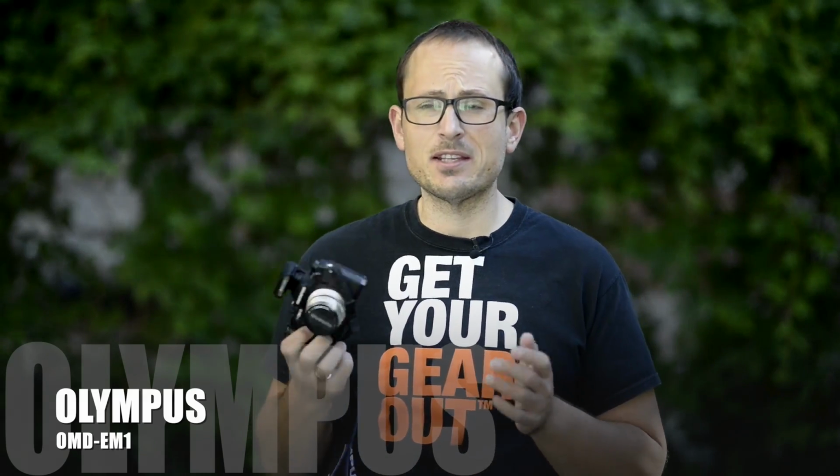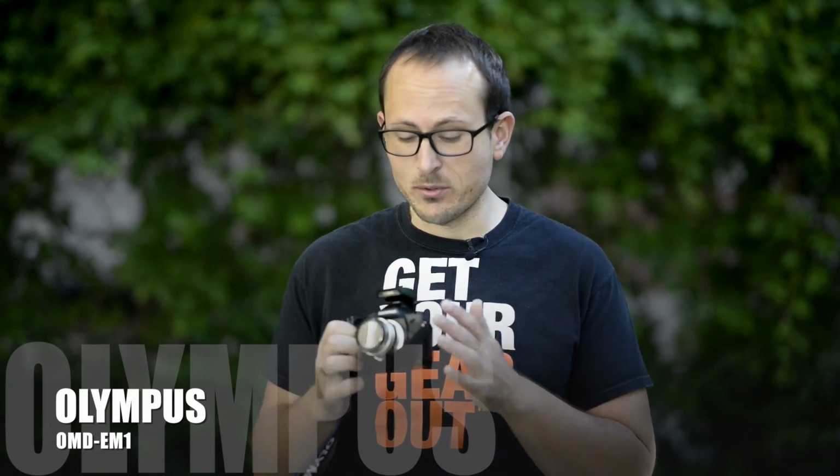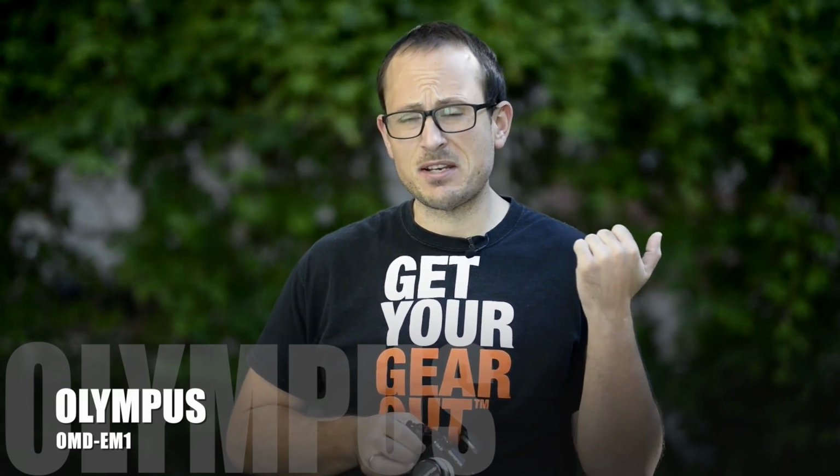This is their flagship camera in terms of their mirrorless range. So they've thrown everything at this one. This was to replace the hugely popular EM5 already. So it is a really well equipped camera. On this one, the main things for me are the stabilization worked beautifully and the focus is just fantastic.